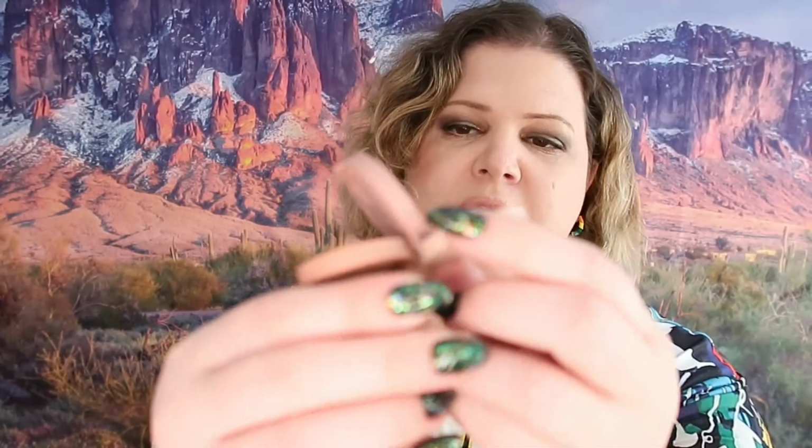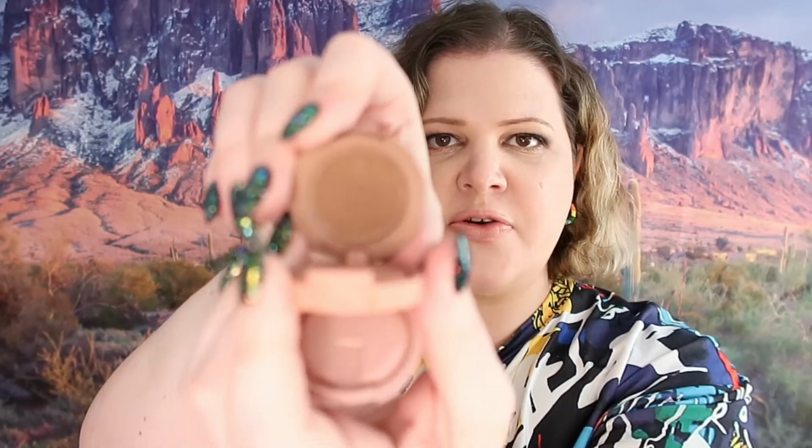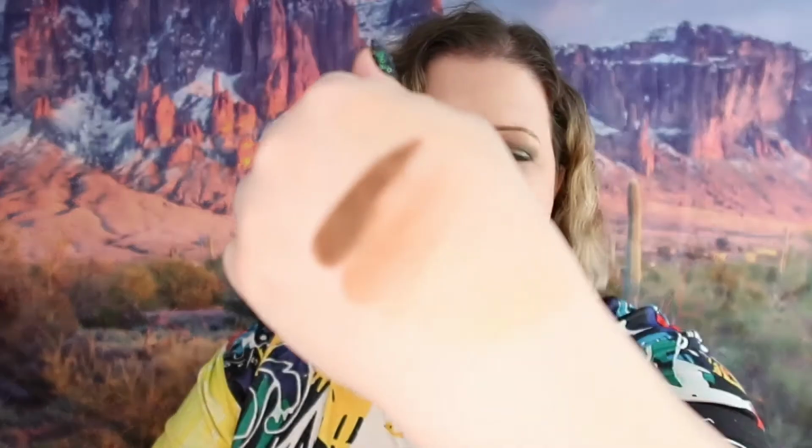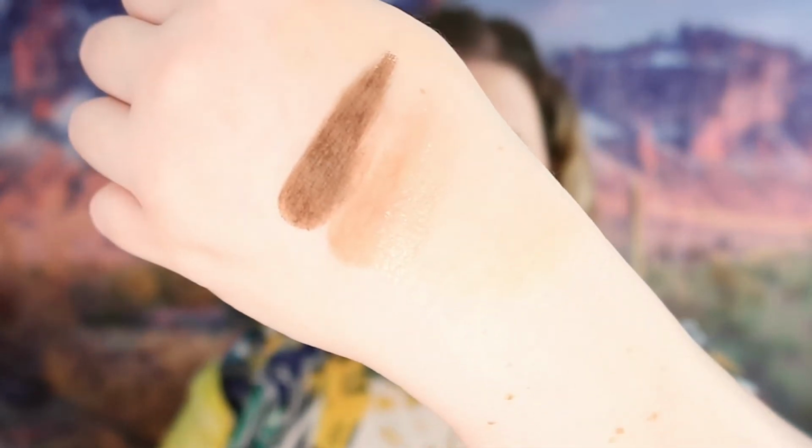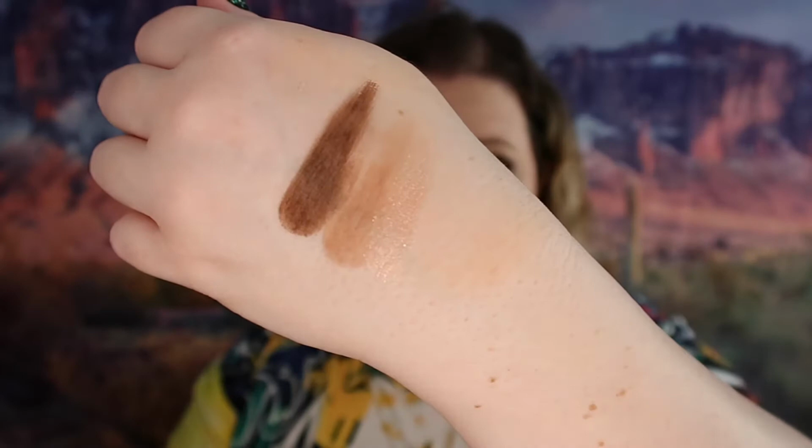Okay, so when you open it up, it looks like this. You got your dark color you use for your crease, which is matte. You got this color here, which is also kind of a matte, and a nice beautiful shimmer to go on top. And right here is a mirror. I'm going to go ahead and swatch those. These are the colors swatched. They did feel very silky and creamy to the touch, so I'm excited to be using this.